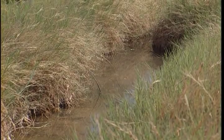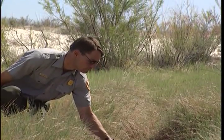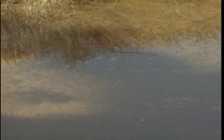What's interesting about this area is that the salinity is very high. It's been reported to be about 100 parts per thousand, which is about 3 times the concentration of seawater. One would not expect much life in a salty aquatic environment, but surviving and even thriving in the Lost River is the incredible White Sands pupfish, a fish in the desert.